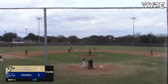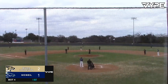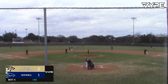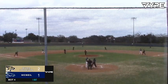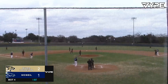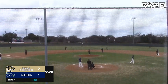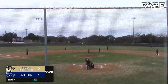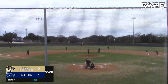Takes a big hack the first pitch, swing and misses, strike one. Vosick tries to steal on the pitch there and is thrown out. So caught stealing, caught trying to steal third base there. That'll be the second out of the inning. Collins remained at first base. And it is a 1-1 count to the hitter Banks. Now with two outs this inning.